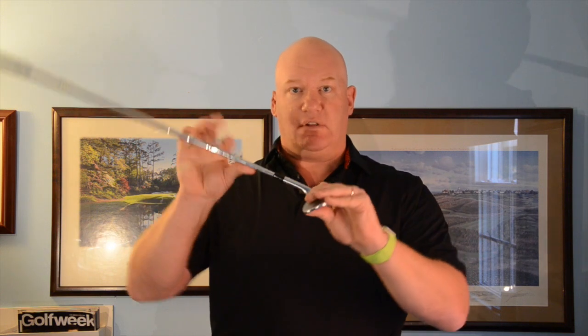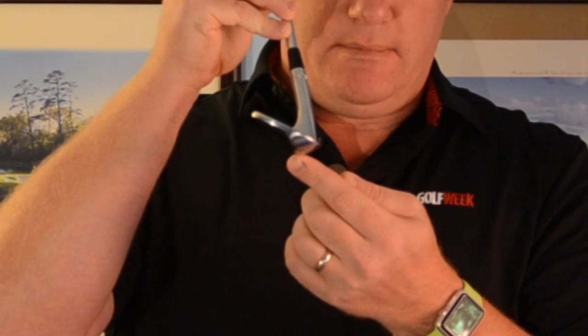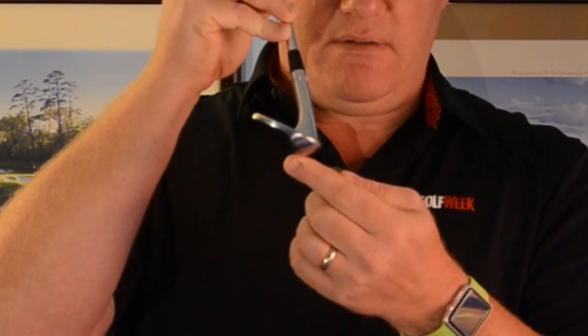The bounce itself is the back flange on the golf club, the portion that's going to dip below the leading edge. Bounce angle is what you really want to concern yourself with, and it's measured when you have the shaft straight up and down, and then the angle is taken from the bounce itself, that back flange, up to the leading edge of the golf club. A golf club that has a high bounce has a greater angle than a low bounce wedge.